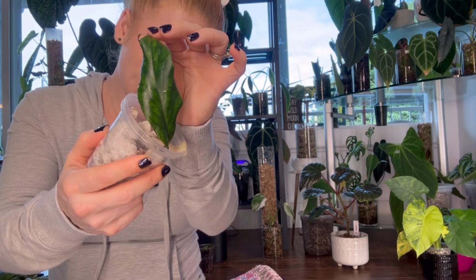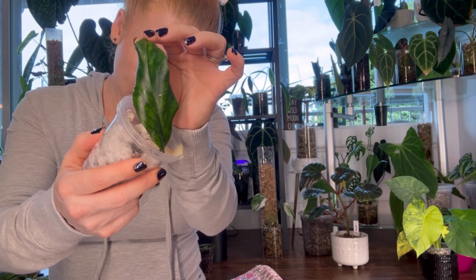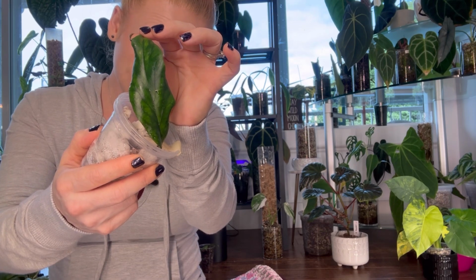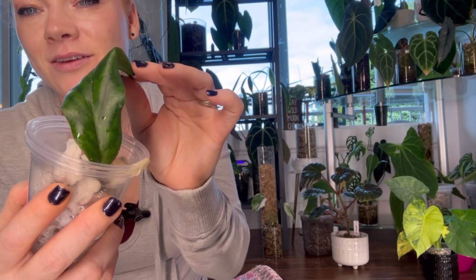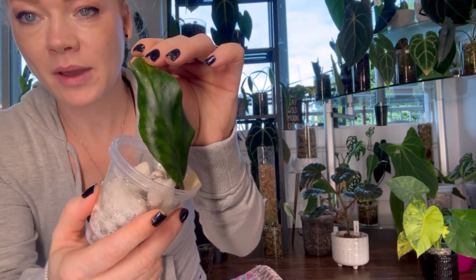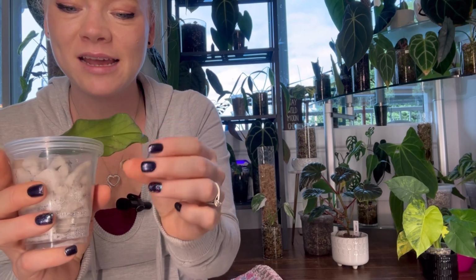So Hoya Golden Eye is named Golden Eye because its leaves have a golden yellow color similar to Vitellinoides. It is a hybrid of Vitellinoides and Incrassata. You can definitely see both of the parents in this plant. I think it's such a cute Hoya, one that I haven't really heard much about, and I'm really excited to see what I can do with it. So I'll keep you guys updated on Hoya Golden Eye when she does something.